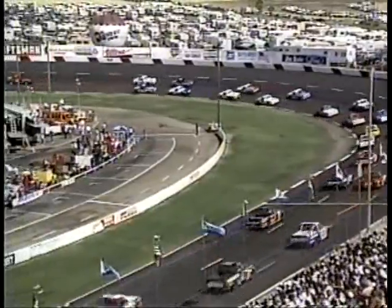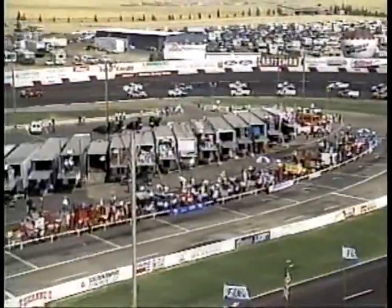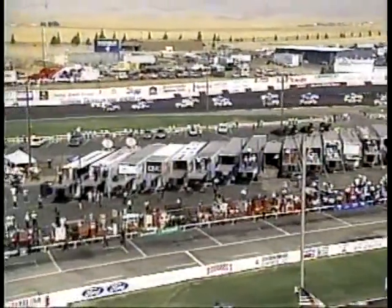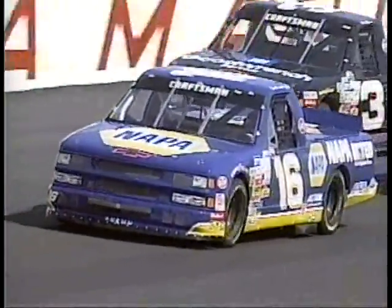This is the 3rd time that the NASCAR Craftsman Truck Series has run here. In April of a year ago, they ran 125 laps with Hornaday getting the win. They ran a 200 lap here in October, and Mike Skinner got the win that time around.